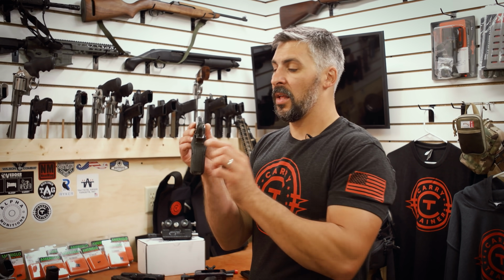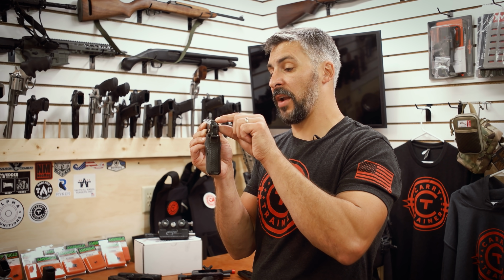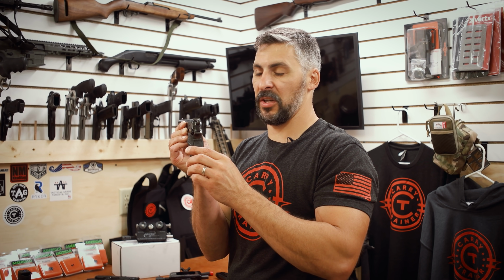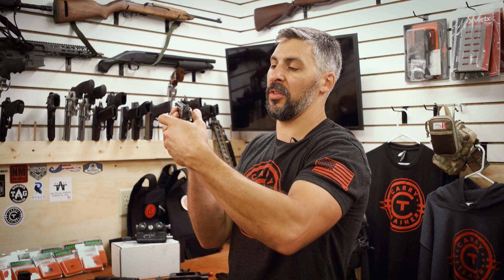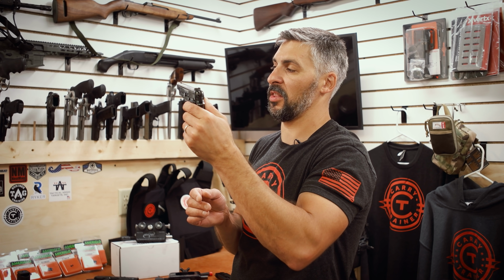Some sights, like these here, they're so tight, the gap in the rear notch to the front blade, that if they're not lined up perfect, you won't even know if you're lined up at all. There's almost no margin for error there. Pretty crude, but this is a highly accurate pistol if you line everything up correctly.